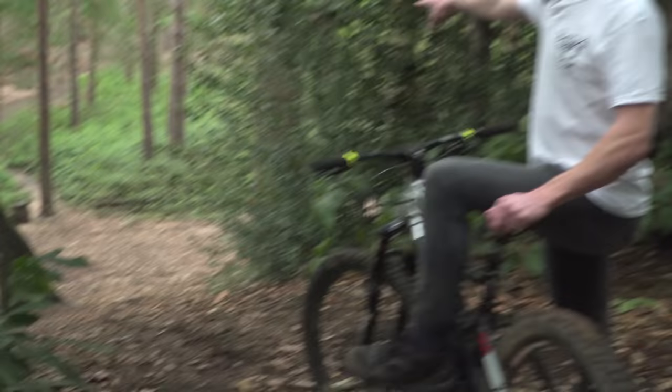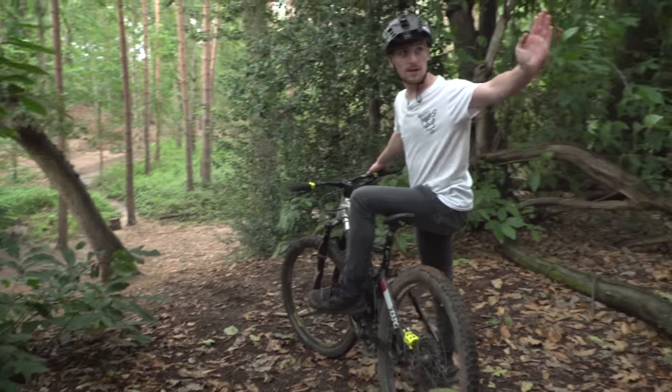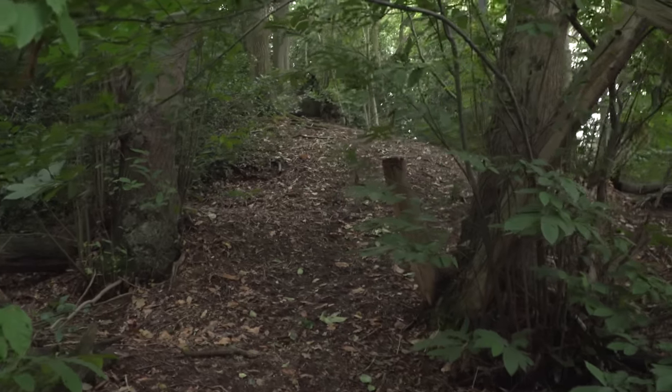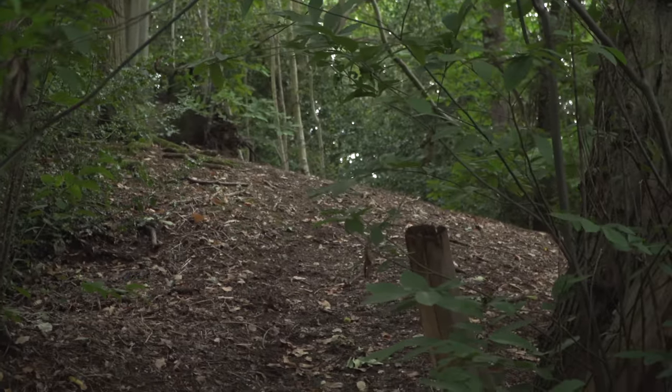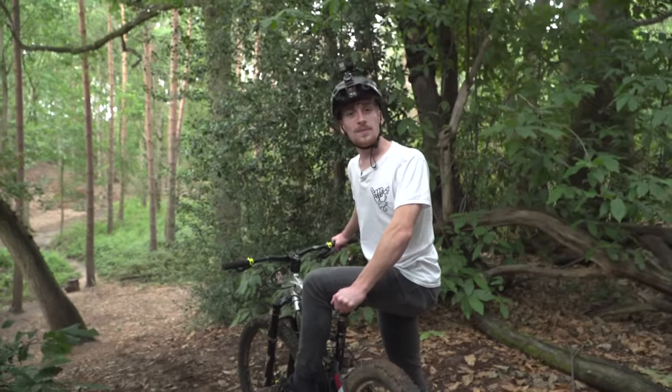We're now over at the hill climb section, and what we're gonna do is start just down the bottom there at that stump. Come up here, up this bit where it starts to get really steep, and then it does go round the corner in a horrible little sandy patch, which is always difficult to do even on this. So let's see what happens.